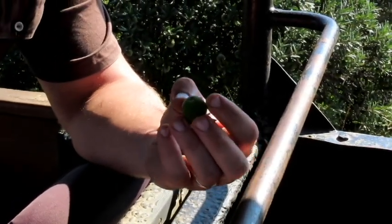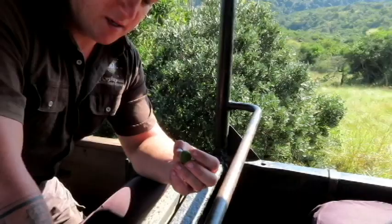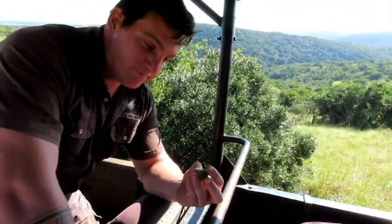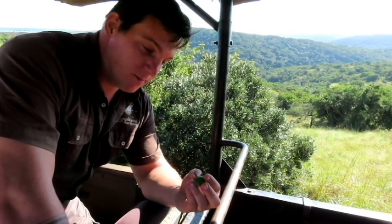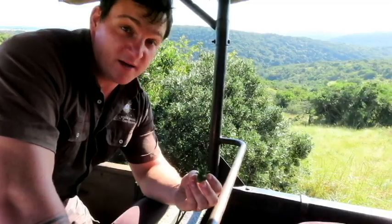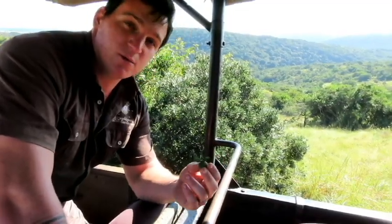Now, it is edible with a very bitter flavor. However, if you eat too much of it, you might have some diarrhea. But other than that, to keep you going out in the bush when you really don't have anything else, this might be something to do.